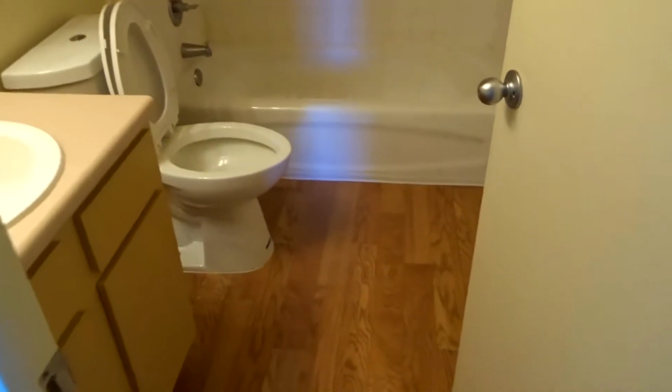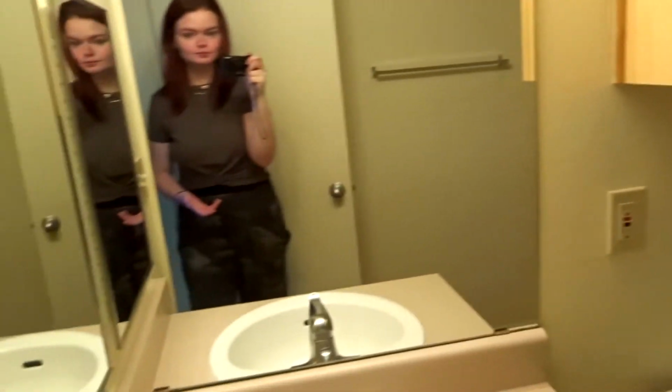It's pretty cool because we actually have two bathrooms in here, which in a lot of apartments, they're only one bath or even one bed. We have two bedrooms too. Like I said before, we had the guest room and then our master bedroom. And I think I showed you guys pretty much everything, all empty.